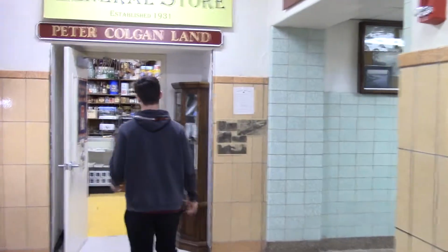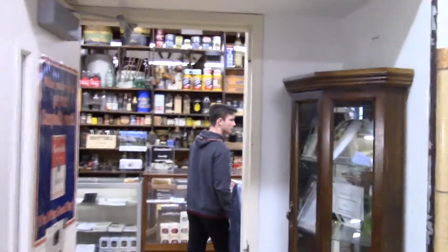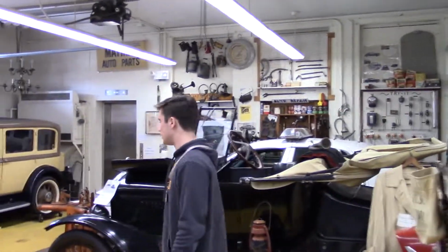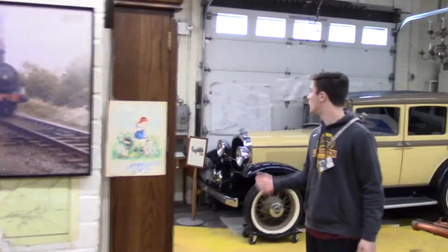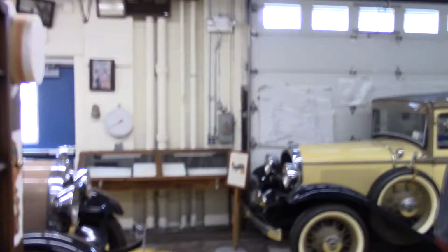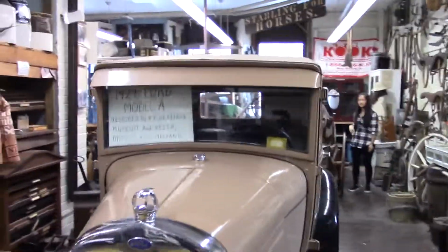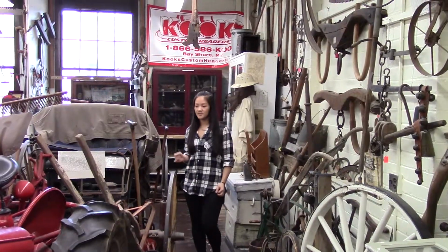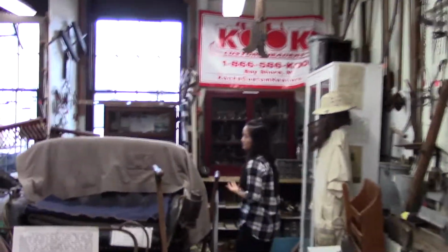Welcome to Peter Colgan Land. This room is probably one of the most memorable for most kids, mostly because of the pristine condition 1920s cars. Kids are always enamored with how we get them into the museum, but we'll never reveal our secrets. In addition to the cars, there's farm equipment from the 1800s, including the Park Bake Shop bakery wagon.